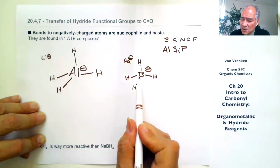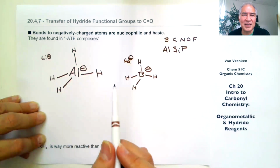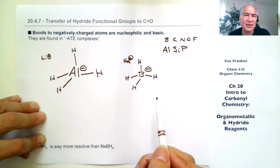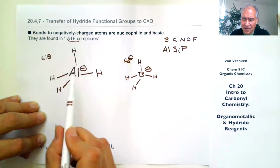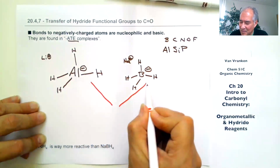And when I refer to this one down over here as a hydridoborate, borate tells me there's a negative charge on boron, and every lone pair, there's no lone pairs on these, or every bond to that atom is nucleophilic. I know the bonds to this boron atom are going to be nucleophilic because it's a borate species. So I pay attention to those suffixes. And these bonds are nucleophilic. What are they going to attack? Of course, they're going to attack carbonyl groups.